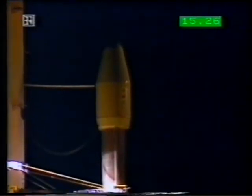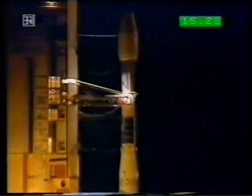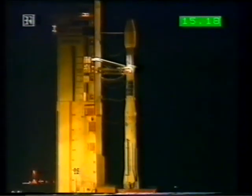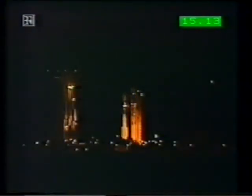Third stage fueling with the very low temperature liquid hydrogen and liquid oxygen propellants, which can only be done immediately before launch because of the temperature problem, is almost finished. And for latecomers, we are less than 15 minutes from scheduled liftoff. Production time in mission control, so I must dash back to the commentary cabin to give Masoud Chittiger a hand. I'll be right back.